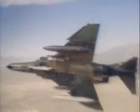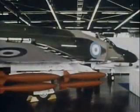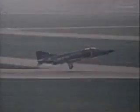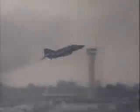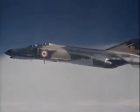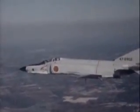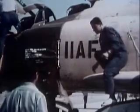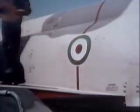The Phantom soon secured large export orders and rapidly became the West's most important tactical fighter. There have been 11 overseas operators of the Phantom, namely Australia, Greece, West Germany, Turkey, South Korea, Japan, Iran, Egypt and its erstwhile opponent Israel, Spain, and the United Kingdom.